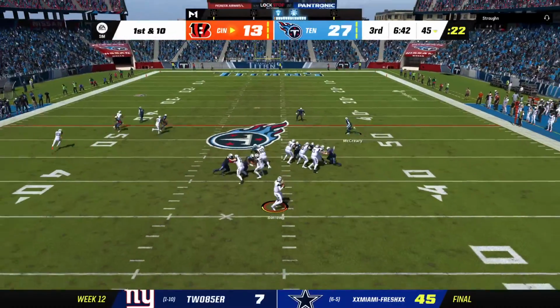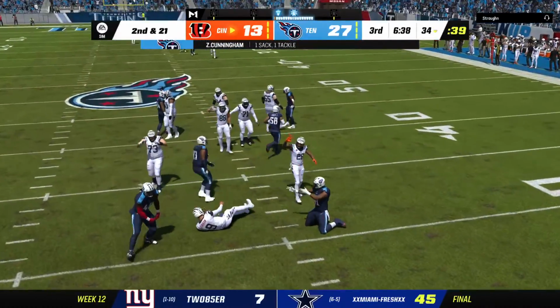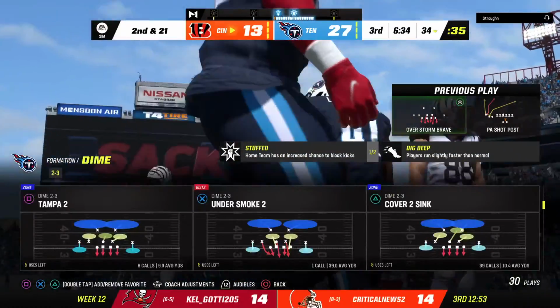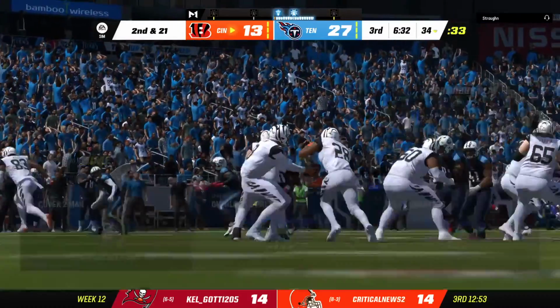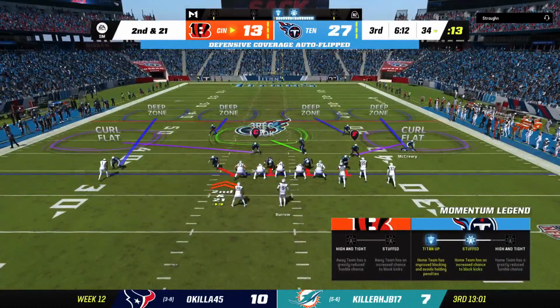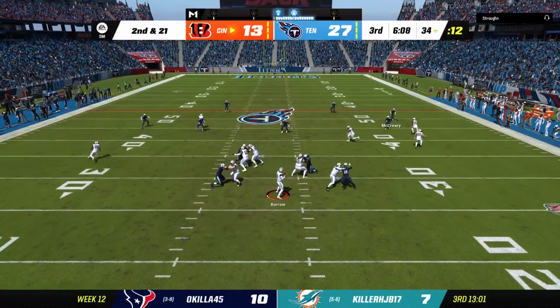Off the play fake. Here's Burrow. Pressure comes, and the Titans able to bring him down. Zach Cunningham rolling in to get the sack. I'd say it's not panic time yet, but let's be honest about it. Empty possession here, not what you're looking for when you're down a couple of scores. Absolutely not. Trying to start the second half off on the right foot.